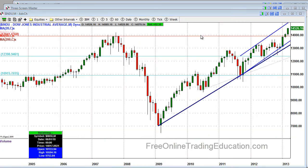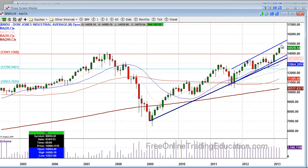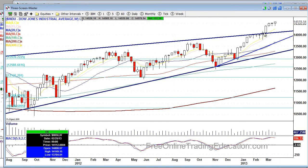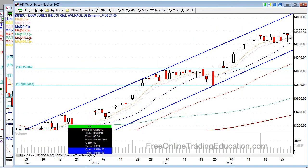Let's take a look at the Dow here. This is the monthly chart on the Dow. All looks well. Resistance not until we get about 15,000. If you look here at the weekly chart, we just keep going higher. The last 4 weeks we've been going higher, not too bad. On the daily chart, we have this base, and we're starting to creep higher above all major moving averages, so pretty bullish.